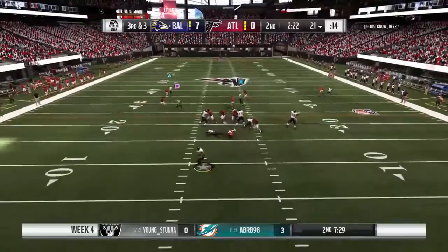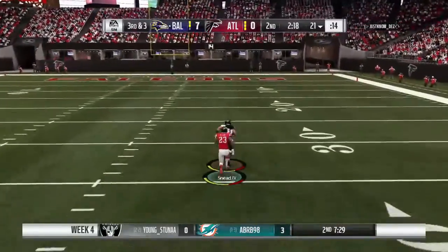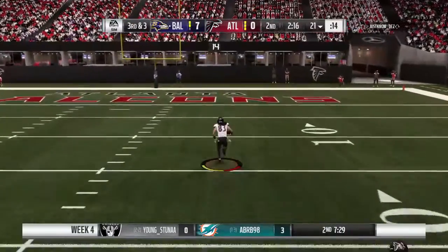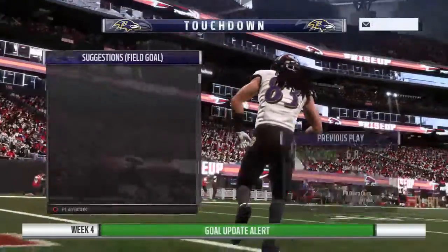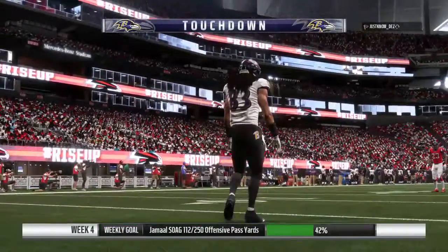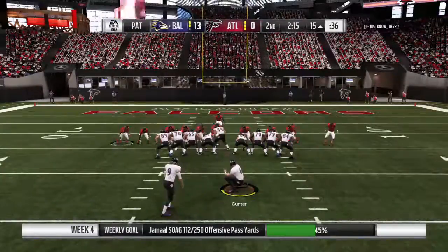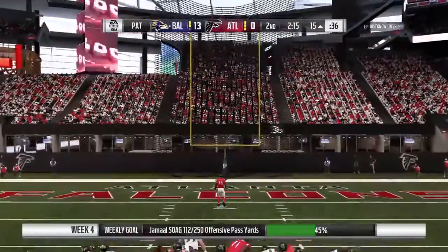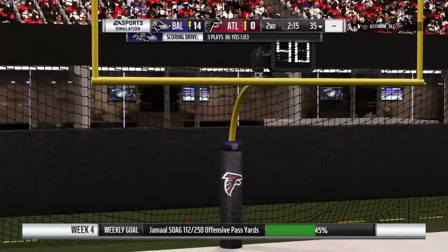They go play action now. Jackson. Now he's going to throw deep back over the middle. And got his man complete. Willie Snead all alone. And all the way in for a Ravens touchdown. Willie Snead, his first touchdown on the year. And the Ravens will add on to their lead. And he's got it up and through.